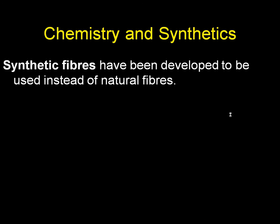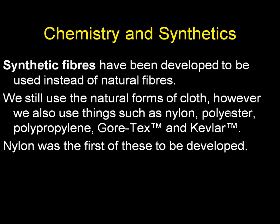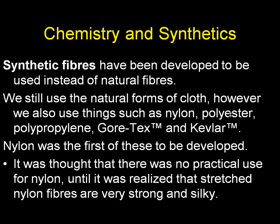Synthetic fibers have been developed to be used instead of natural fibers. We still use the natural forms of cloth, however, we also use things like nylon, polyester, polypropylene, Gore-Tex, and Kevlar, and those are all synthetic fabrics or synthetic fibers. Nylon was the first of these synthetic fibers. It was thought there was no practical use for nylon initially until it was realized that the stretchy nylon fibers were very strong and silky, and so therefore could be made into clothing.